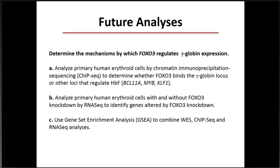We propose to use our primary erythroid cells to investigate where FoxO3 binds through ChIP-seq, through chromatin immunoprecipitation sequencing, whether it binds to some areas of the gamma-globin loci or other loci that regulate fetal hemoglobin, such as BCL11A, MYB, KLF1, doing this globally rather than looking at individual expression levels of these genes, taking a more unbiased approach rather than a candidate gene approach.